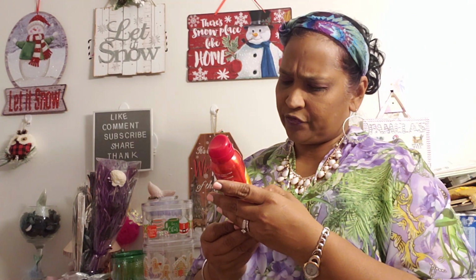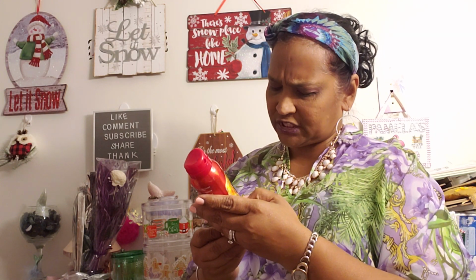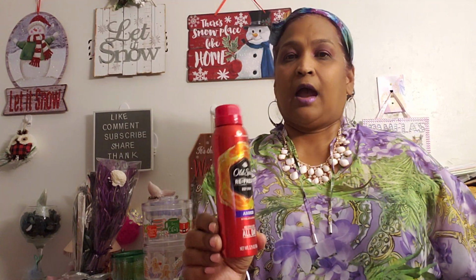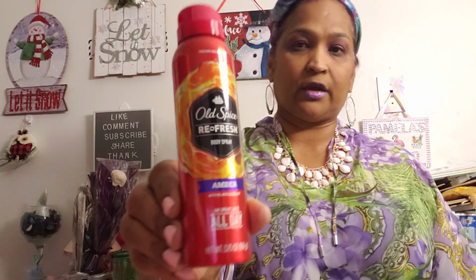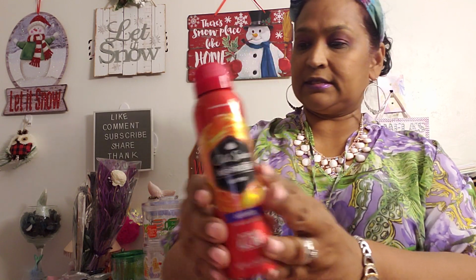And I also picked this up. Old Spice Fresh Body Spray, Amber with Black Currant. One spray lasts all day long. And this is 3.75 ounce. And I don't know what it smells like, but I can't really put anything on me. So I just picked up one of that so I could show you guys, for the people who, you know, like this.